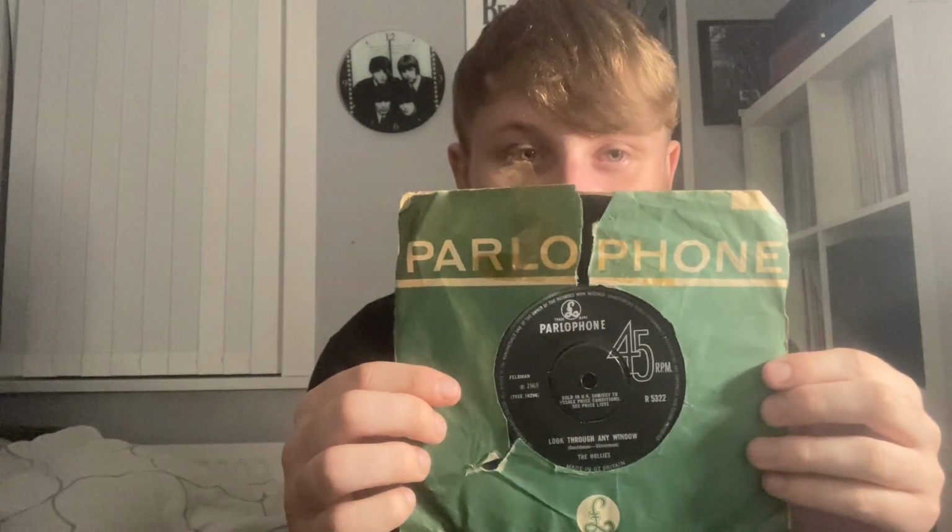Now finally, actually moving on to the next single, it is Look Through Any Window. This is the British pressing, and of course the B-side is So Lonely from the Hollies LP, their self-titled album, and So Lonely is such an amazing song. If you haven't heard it, listen to it, it's amazing. Now you're going to see a common theme here again.